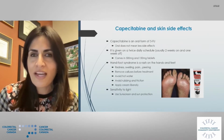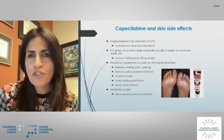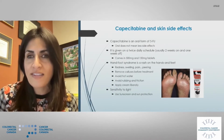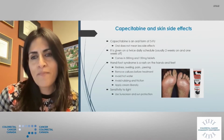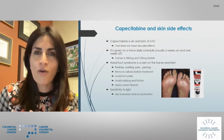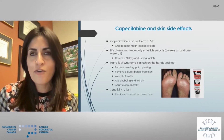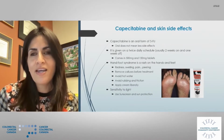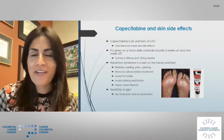If there's a window where that can be done, it can be helpful. Avoiding extreme temperatures, like really hot water, as that dries out the skin and may predispose it to hand-foot syndrome. And avoiding rubbing and friction. So we say don't wear tight shoes or tight socks, try to let your feet breathe when possible, but not walking around barefoot. So there's kind of this fine line.